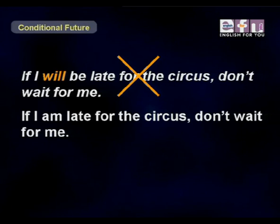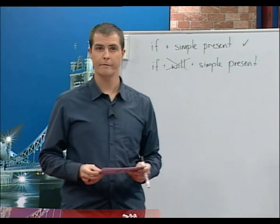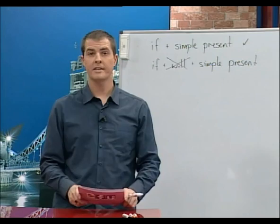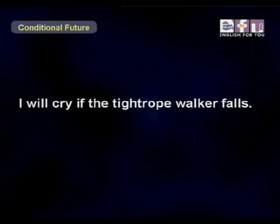Now, when a sentence begins with the word if, a comma must follow the if clause. For example, if the tightrope walker falls, comma, I will cry. The sentence begins with the word if, so a comma follows the if clause. Have a look at this example. I will cry if the tightrope walker falls. In this sentence, if is in the middle of the sentence, so no comma is necessary.